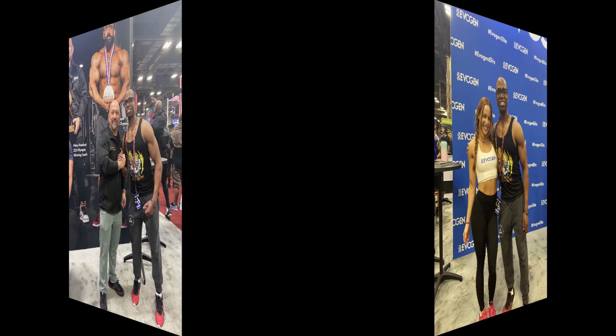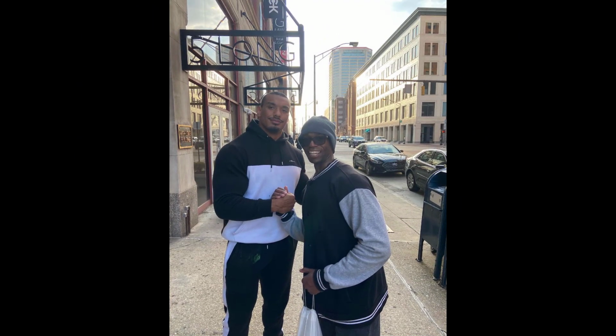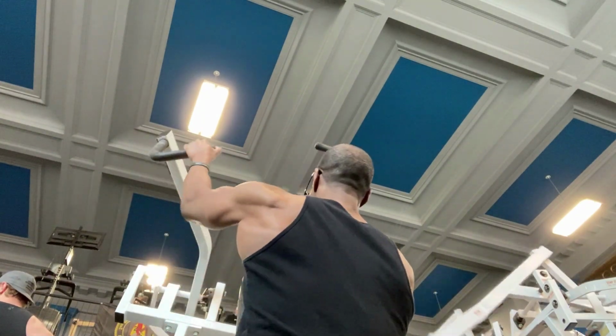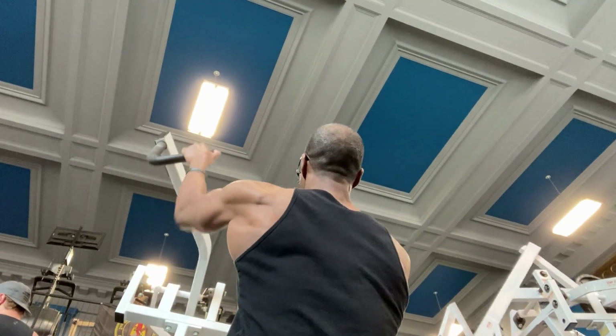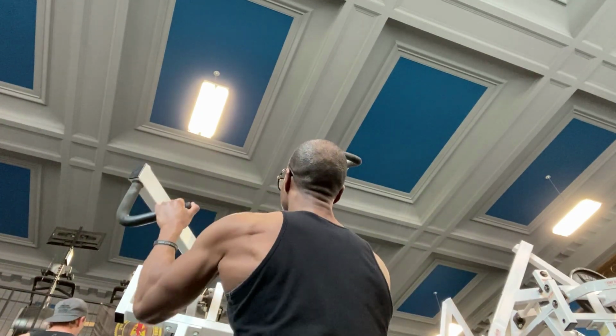So I went around the convention center, talked to some people, met some people, shook a few hands, and even met a few more people when I left the convention center, went back to the hotel, and walked to the gym. Walking to the gym, look who I bumped into, none other than Mr. Larry Wills, right before getting a push-pull chest and back session in, which you'll see right here.